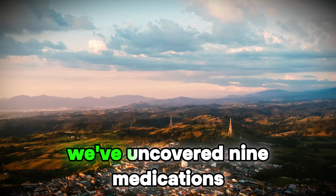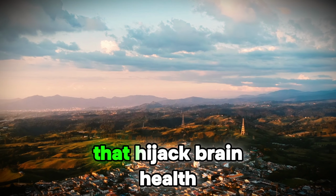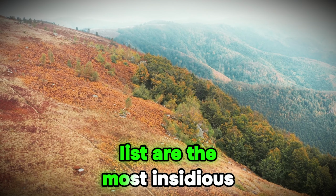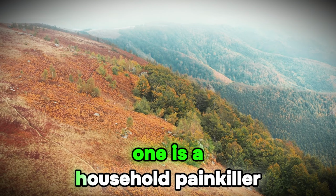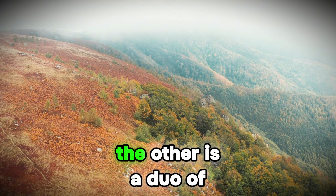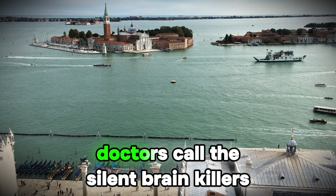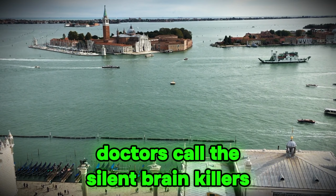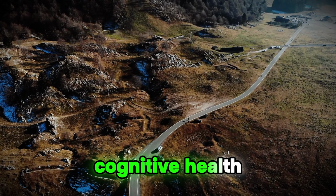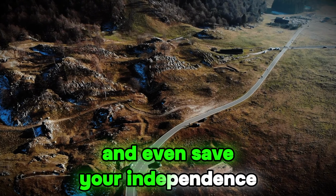We've uncovered 9 medications that hijack brain health, but the final two on this list are the most insidious. One is a household painkiller sitting in your bathroom cabinet right now. The other is a duo of drugs doctors call the silent brain killers. What you're about to learn could rewrite the trajectory of your cognitive health and even save your independence.